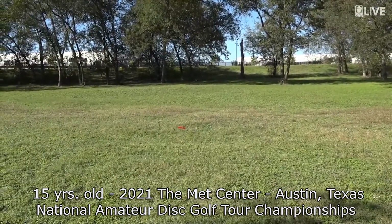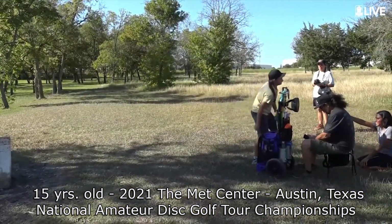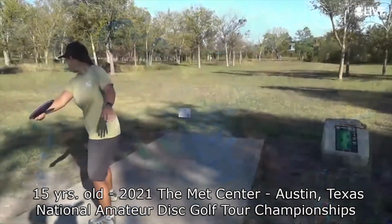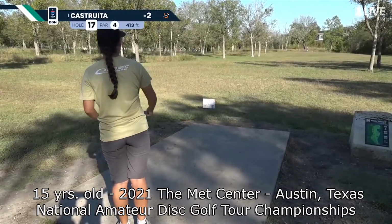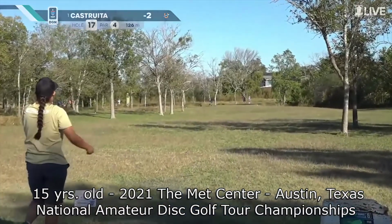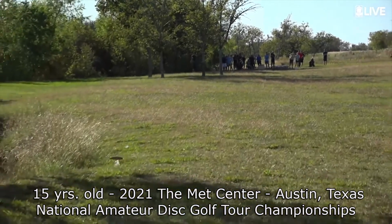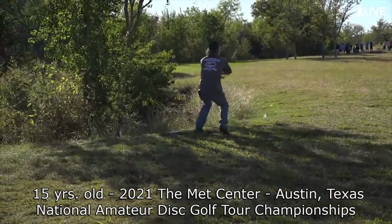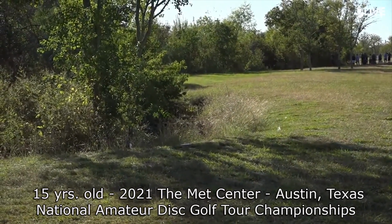She has pulled that right, but that got through everything, and I believe she's safe. This hole actually only has OB on the left side. Aria is putting up some professional-level numbers, 965, 932, 981 in the third round with an incredible round. And she put together those numbers by making quite a few mistakes, to be honest. And I believe she's safe. Wow. She cut the corner, and she's already looking at the basket.